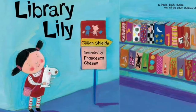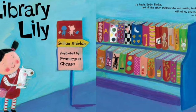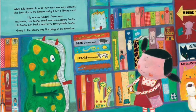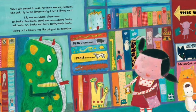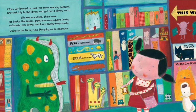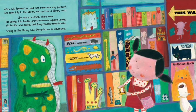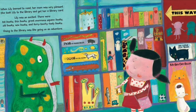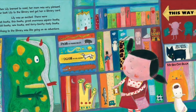Library Lily by Jillian Shields, illustrated by Francesca Chessa, Erdman Books for Young Readers. When Lily learned to read, her mom was very pleased. She took Lily to the library and got her a library card. Lily was so excited. There were fat books, thin books, great enormous square books, old books, new books, and furry, touchy-feely books. Going to the library was like going on an adventure.